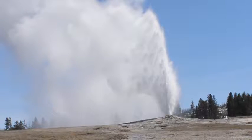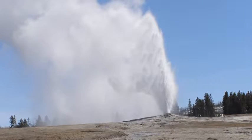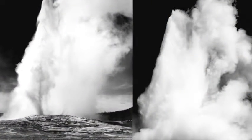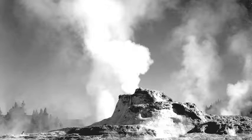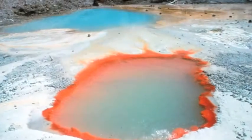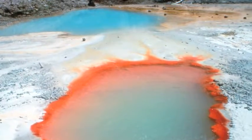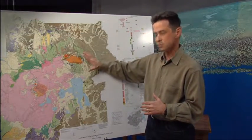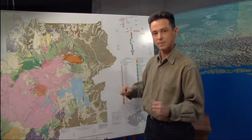It can cause earthquakes, and of course it causes the thermal features that we see everywhere at Yellowstone that make Yellowstone so famous. The geysers, the fumaroles or steam vents, the hot springs that are so beautiful and contain so many different kinds of life and thermophile bacteria. So that's what makes Yellowstone special, and it's pretty much all due to this underground magma system.